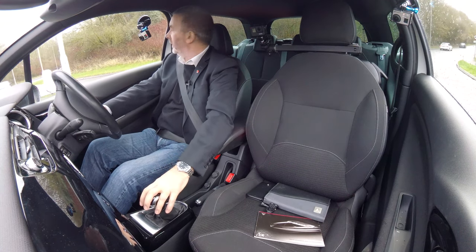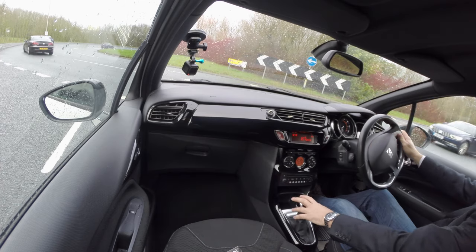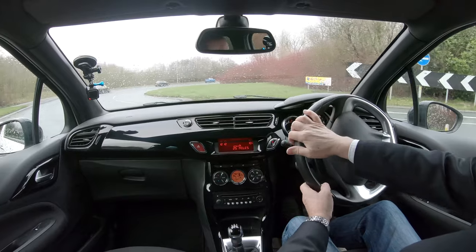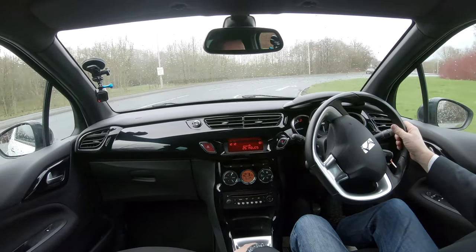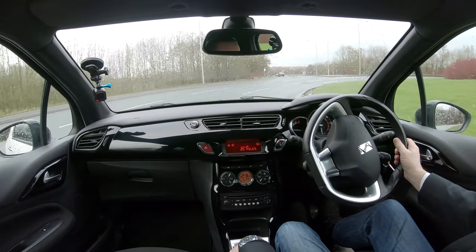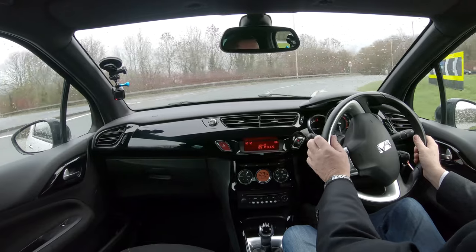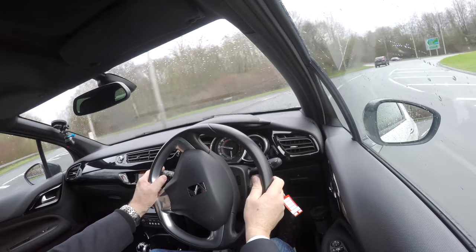Got something rattling in the glove box. It's probably, yep, it's the locking wheel nut. Hopefully that won't make too much noise. If it does, I'll move it. Great handling around the roundabout here.